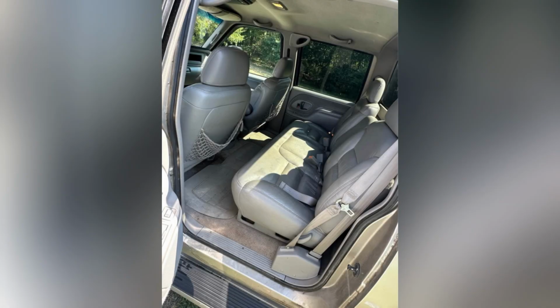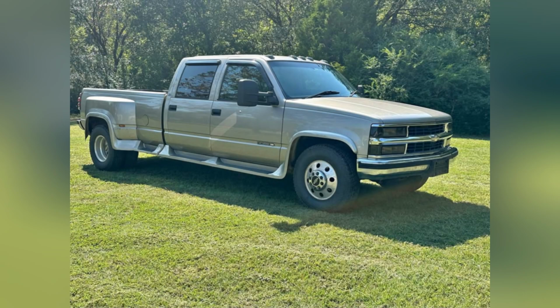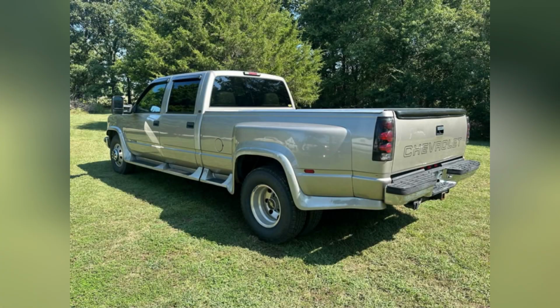Inside, the air conditioning blows cold, providing comfort in any weather. While not in perfect condition, it remains a solid, good running truck overall. The title is in hand, making it ready to go for its next owner. Number 7.